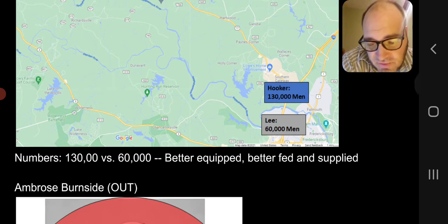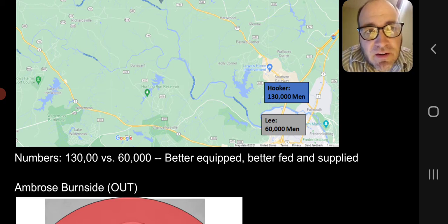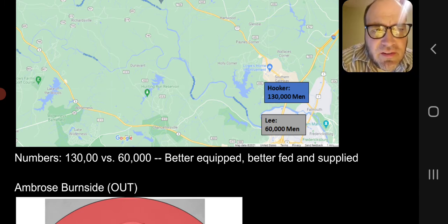Also, the Union soldiers had eaten well over the winter. They had good equipment. They had continued to train, and Lee's men did not have all of those advantages. They were badly supplied. They were starving. Scurvy was sort of rampant. Scurvy is a disease you get from malnourishment. We'll talk about it later.